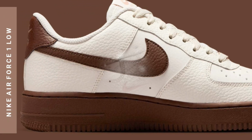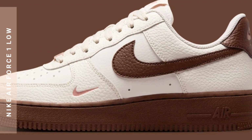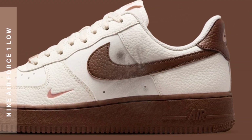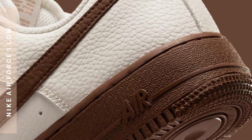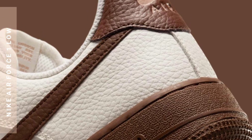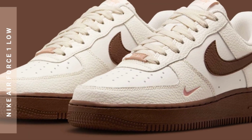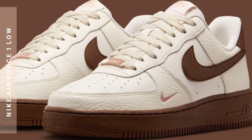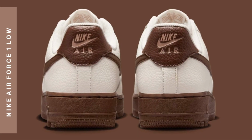This particular Air Force 1 Low has a sail-colored tumbled leather upper with smooth white stripes underneath for depth. Rich Fauna Brown highlights used on the swoosh, heel tab, and outsole are the unique feature, providing a grounded contrast to the lighter base. Rose gold accents give the tongue tag and lace dubrae a delicate warmth, while a little swoosh on the lateral forefoot updates the traditional style.